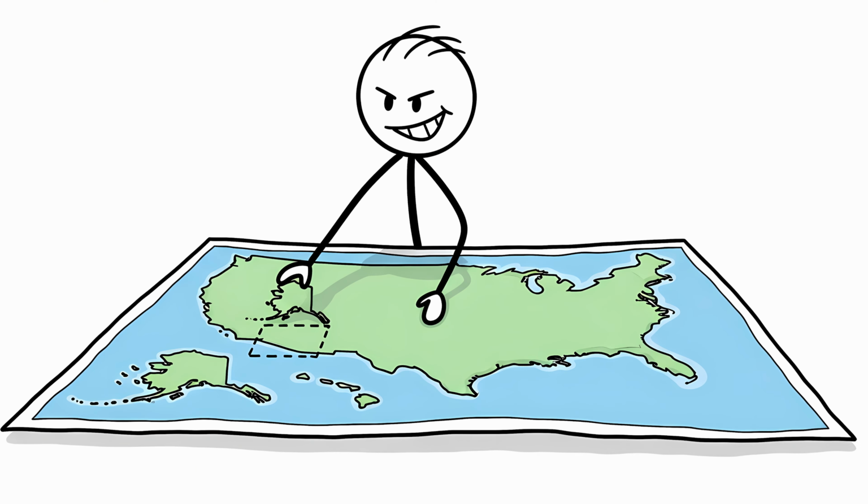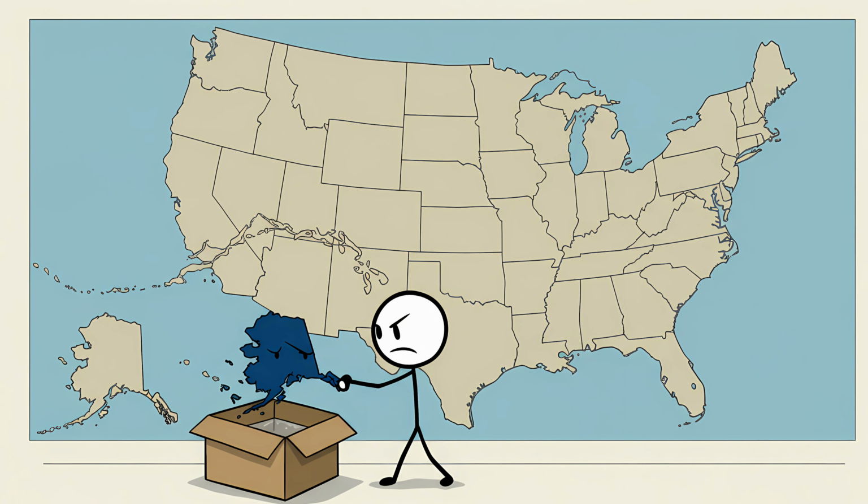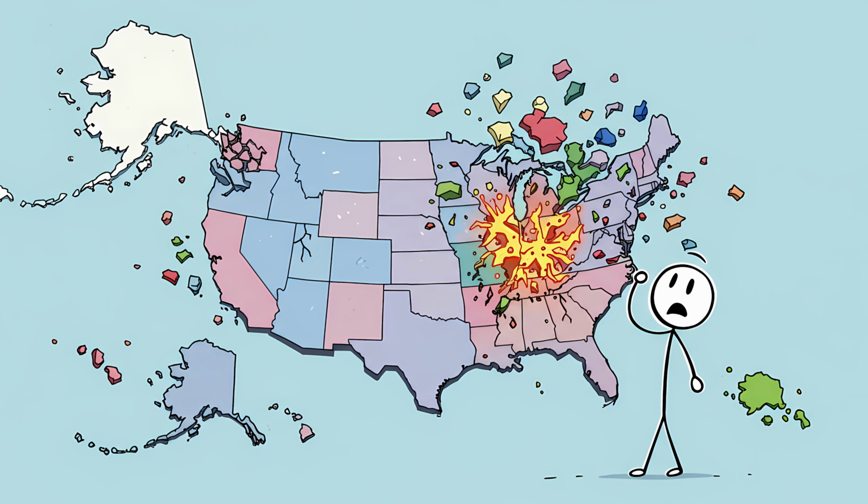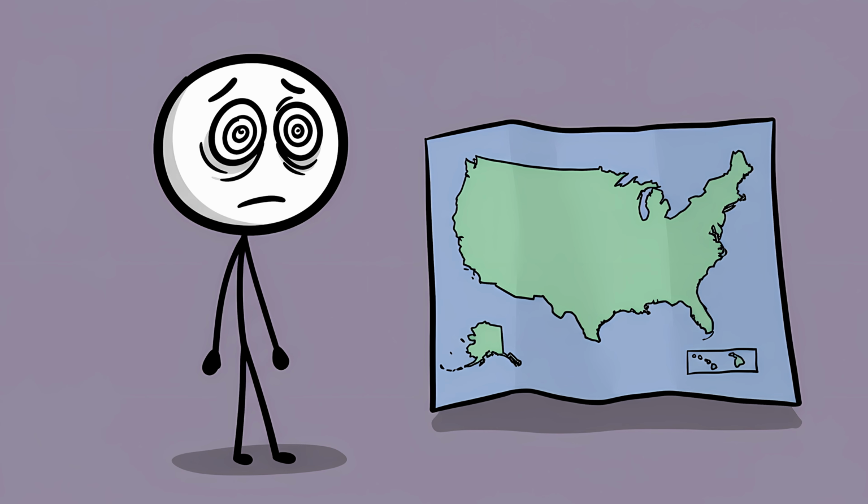So cartographers cheat. They shrink Alaska down and shove it into a convenient box, like it's a piece of DLC content you can attach wherever you want. Hawaii gets the same treatment, teleported thousands of miles closer, just so the US looks like one compact, friendly package. Spoiler? It's not. The irony? This has actually warped how Americans see their own country.